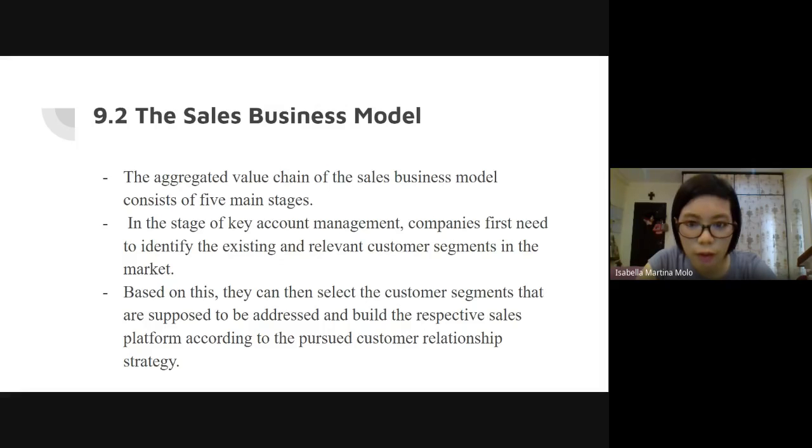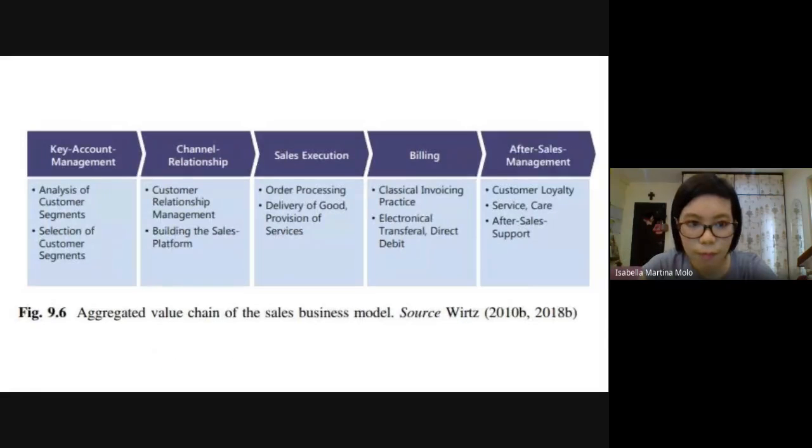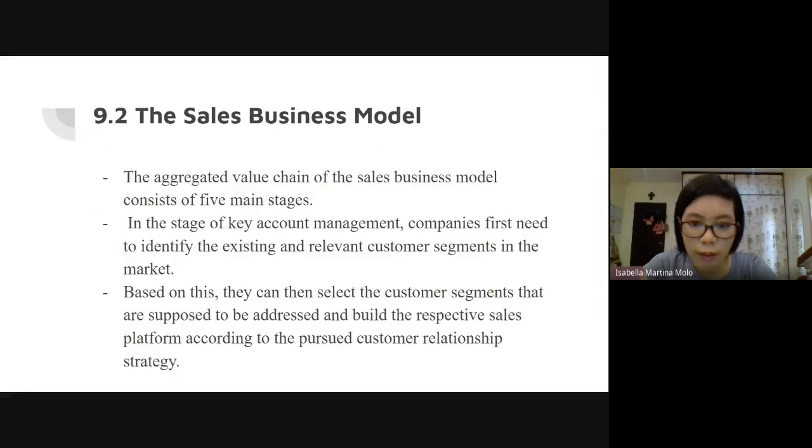And the aggregated value chain also has five main stages, as shown here. There's key account management, channel relationship, sales execution, billing, and after-sales management. In the stage of key account management, companies first need to identify the existing and relevant customer segments in the market. Based on this, they can then select the customer segments that are supposed to be addressed and build their respective sales platform according to the pursued customer relationship strategy.